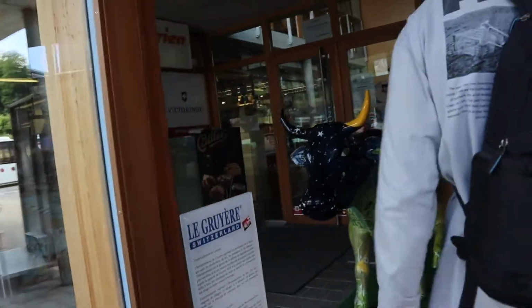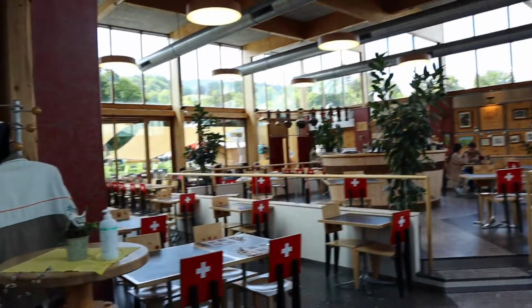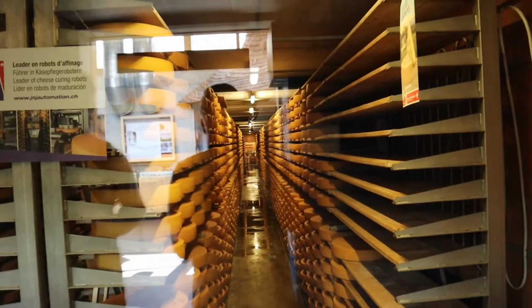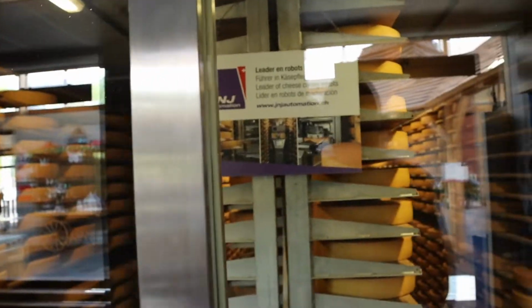We have made it to Gruyères, where lots of cheese is made. We already had some of its cheese, and it's freaking good. Restaurant. Oh, cool. We got some fondue. Look at all the cheese. It goes on forever, dude. It just ages here. See the mold on it?